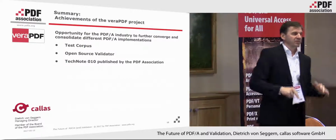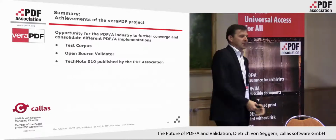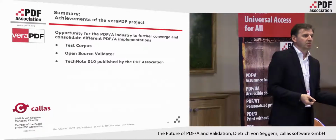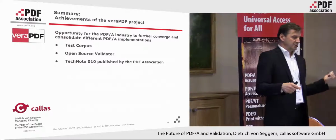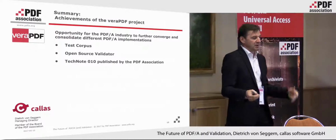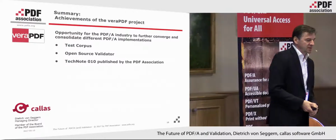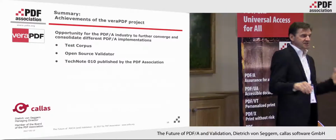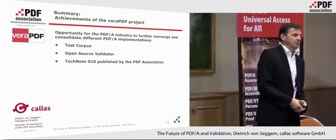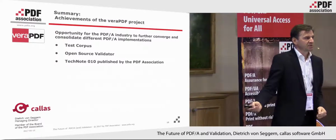Okay, and that is kind of the summary. So what were the achievements of Vera PDF? There is a test corpus, which is much more extensive than what we had up until now, like the Isartor. Then there's an open source validator that can be used in projects, and then there's the TechNote. Any questions so far?